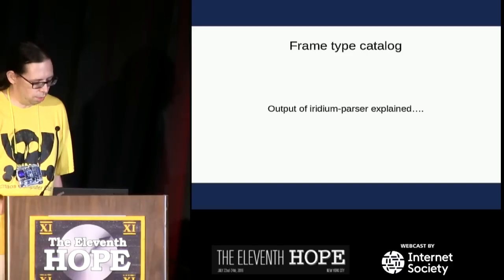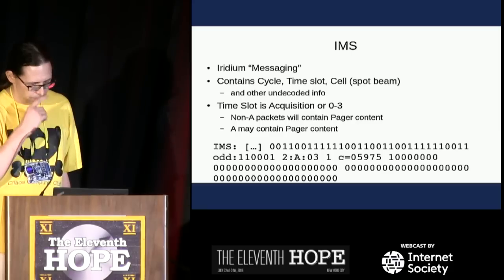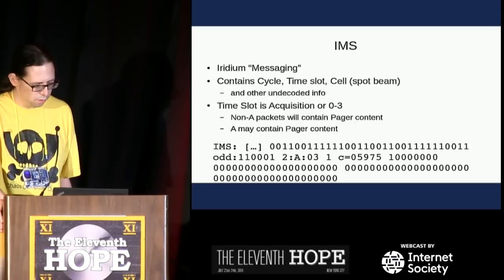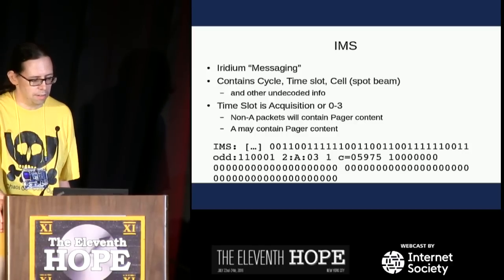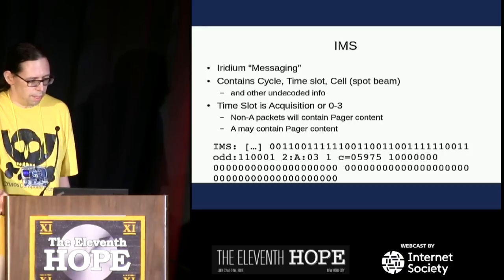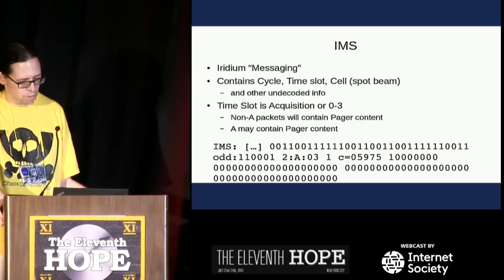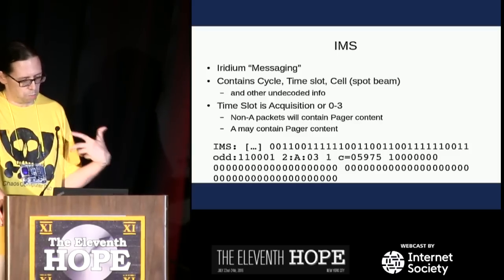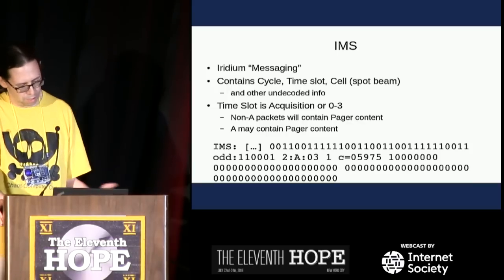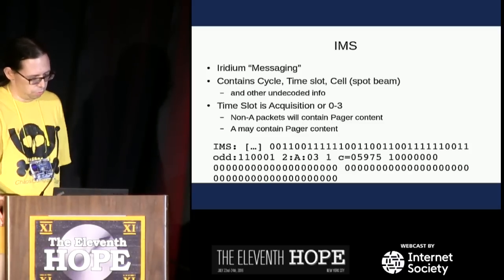Now I will go through all the different stuff we see and have some examples for you. The first type of packets, Schneider mentioned that already, is the messaging frame. Those are the frames that have the highest signal strength when sent from Iridium, so even with a bad setup, you should see those. They contain a cycle, which is timing information, the time slot inside the cycle, and which spot beam of the satellite sent this. This packet does not contain information about which satellite it was, but which spot beam you can see. The time slot is either A or 0 to 3.